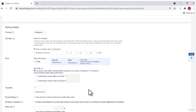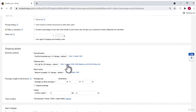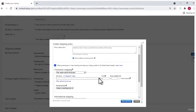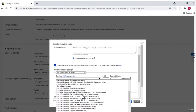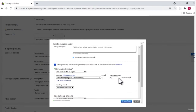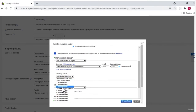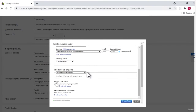Below that, let's go ahead and go through the shipping details where you can actually create your shipping policy. You can go ahead and give your policy a name. You can go ahead and add a policy description, but you don't have to, and you can set it as default shipping policy. Here you can select your services. For this example, standard shipping 1 to 5 business days. And if you're offering free shipping, you can go ahead and check that box off there. You can go ahead and select your handling time, and I recommend 3 business days. And I usually do not do international shipping.